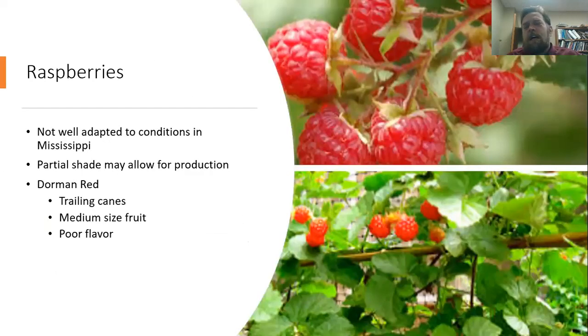And I just wanted to close out, this gets thrown in with blackberries because I get asked about it occasionally. Can we grow raspberries down here in the South? And the answer is not very well. Raspberries tend to not thrive very well in the high heat that we have. So it can be very difficult to get them to produce.